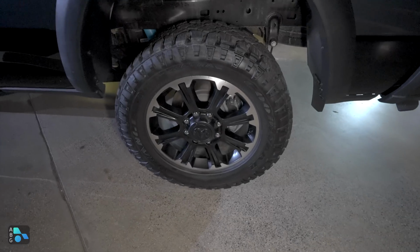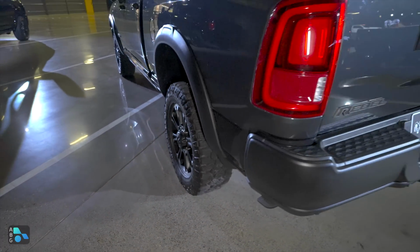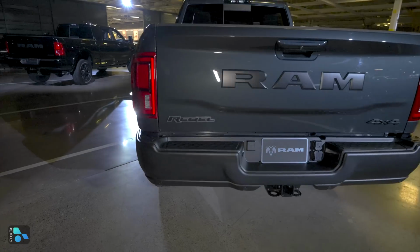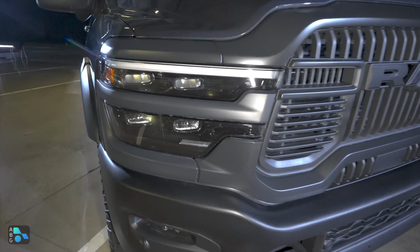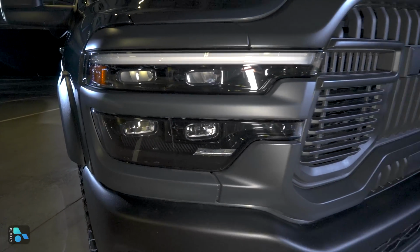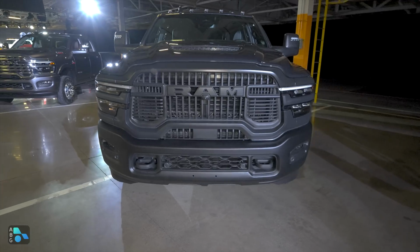Ram completes the update on the Rebel on the outside with some unique wheels for this model, and then the rest of the exterior, it basically gets the same changes as the rest of the Ram 2500 lineup, including the updated front end design with the projector LED headlights there, and of course, one of the various different grills that you can get across the line.